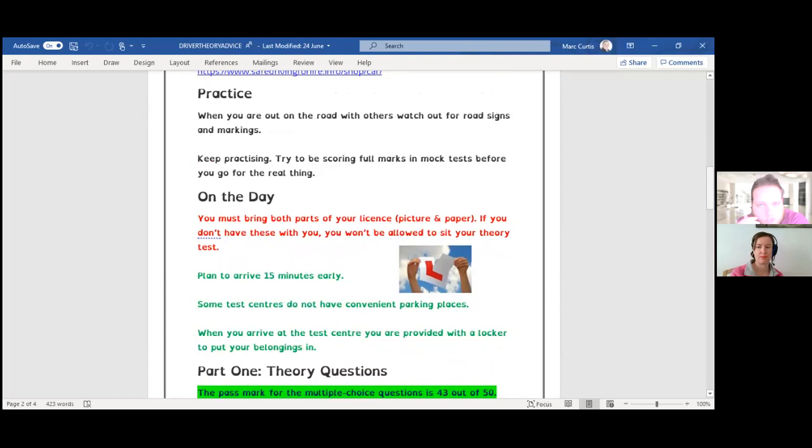You want to keep going. If your mock test is out of 50, you want to keep getting 50 out of 50, 50 out of 50, 50 out of 50. When you do that, you know you're ready for your theory test. And if you miss one in the mock test, you'll want to revise it and see why you missed it and understand it because it's no good just doing it and getting the same ones wrong all the time.